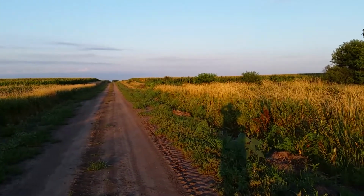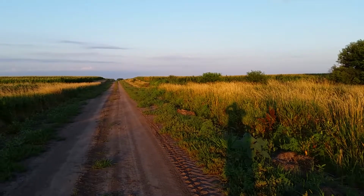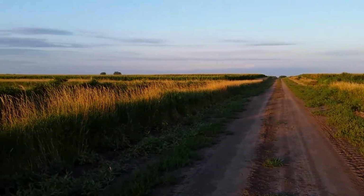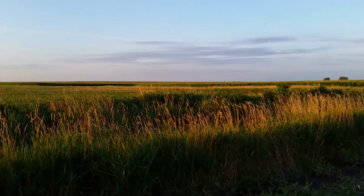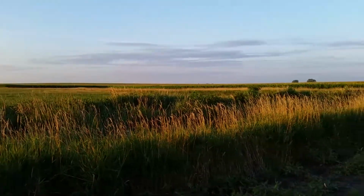I saw some tracks in there when I drove up here earlier, but I ran over them when I backed up, so I'm not able to film them, but they're there. They're already running through there, and it's the end of July, first of August. This is great coyote country out here.